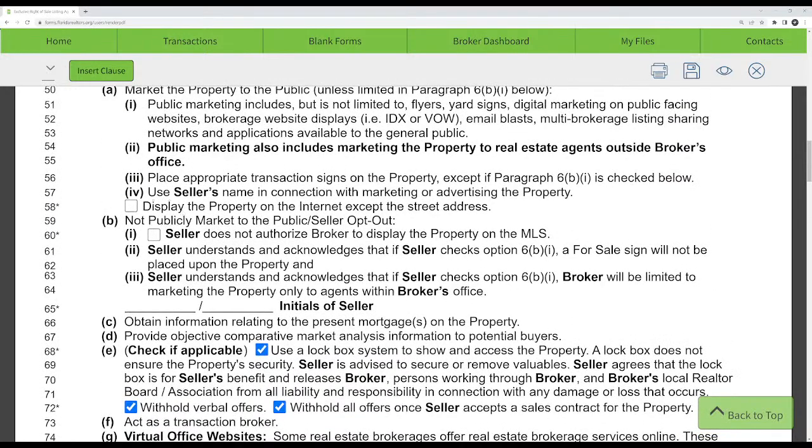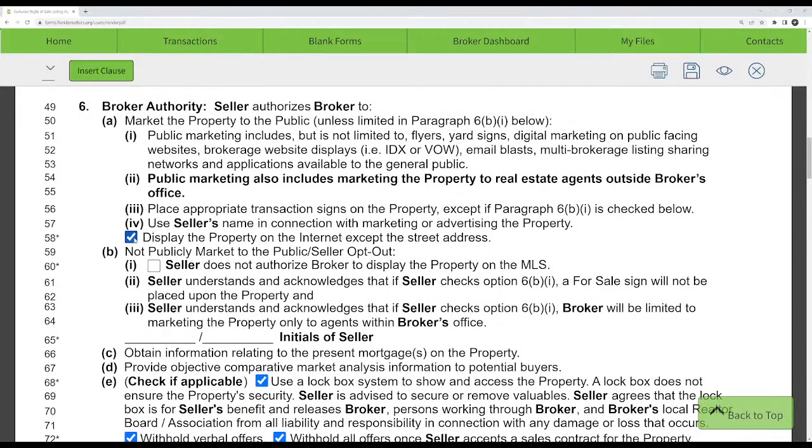As far as up here, if you're check marking display the property on the internet without the street address, this is between you and your broker. I never recommend doing this because what's the point in hiding the street address? I feel it needs to be advertised. I feel this hurts the property more than helps it in any way. So I don't really recommend clicking this, but it exists there, so that's at your sole discretion.